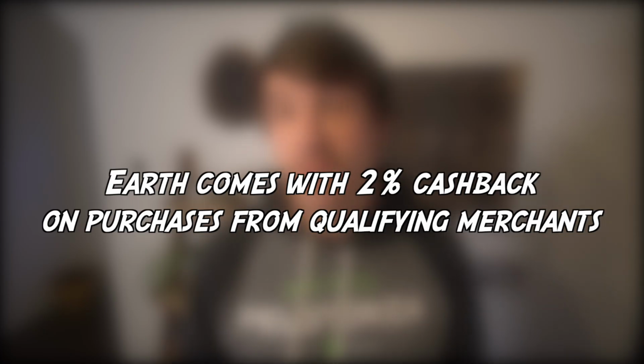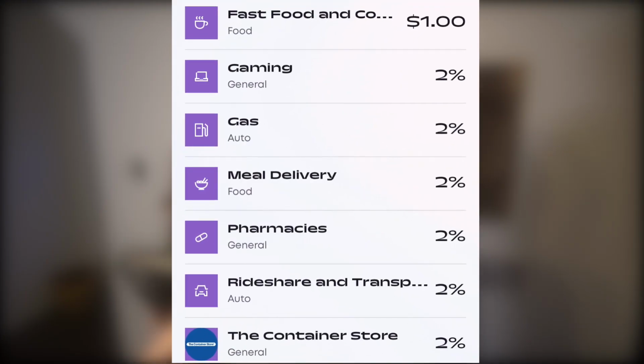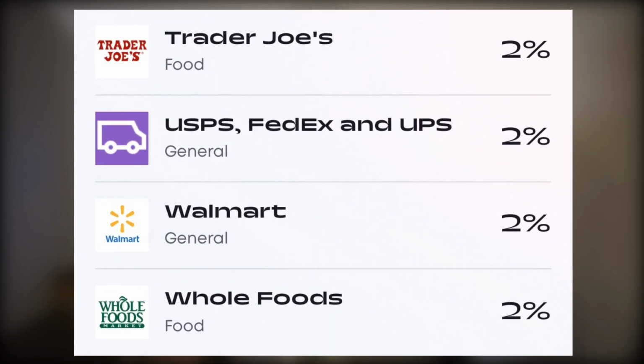Let's get into one of the more interesting features of the Oxygen Earth account: cashback. As I mentioned before, Earth comes with 2% cashback on purchases made from qualifying merchants. You can get 2% on gaming, gas, food delivery, pharmacy, ride sharing, shipping services, the Container Store, Trader Joe's, Whole Foods, and Walmart. Each has its own caveats though. For example, you can earn cashback on gaming and food delivery once per day, whereas cashback on gas or Walmart can be used once every 5 days.